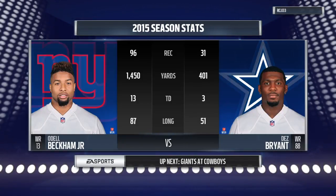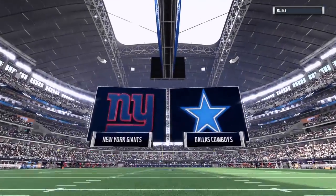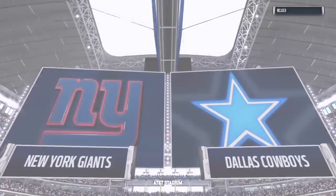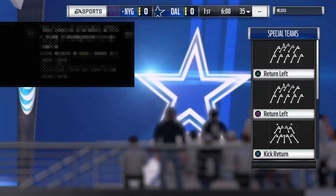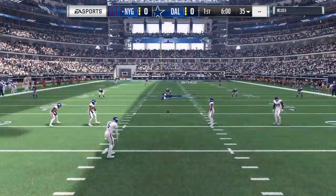Everybody. I'm Larry Ridley, and this is the NFL on EA Sports. In today's game, we have two of the best young receivers in the game, both who can just flat out go up and get it. It's Odell Beckham Jr. against Dez Bryant. With that, let's go out to AT&T Stadium in Arlington. Here are Brandon Gaudin and Charles Davis.